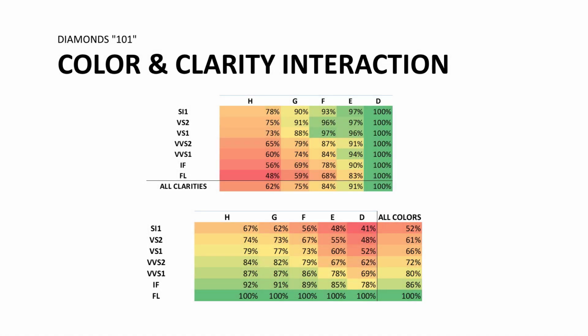Okay, before we move on to study the fourth C, which is cut, I want to spend a little bit of time talking about the interaction between color and clarity, and also build out a pricing matrix that covers both of these factors in one table.